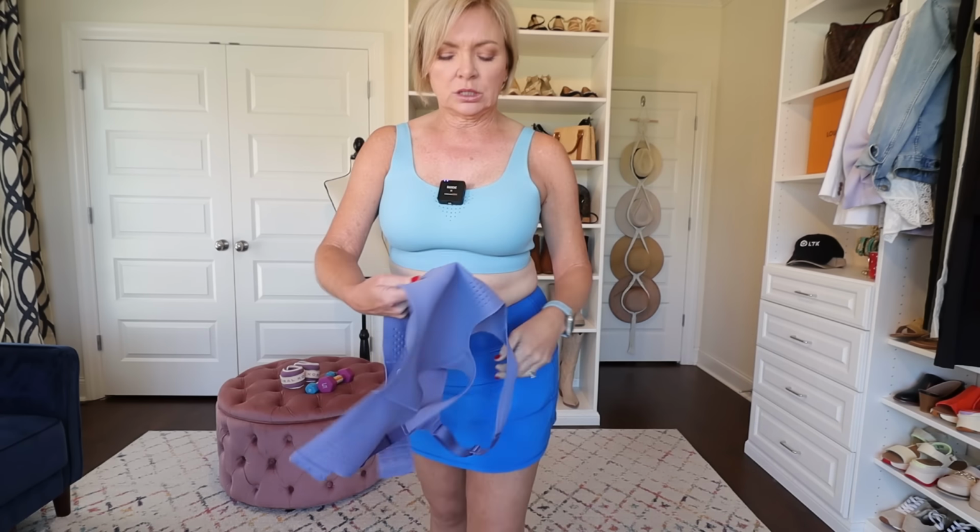I liked it so well, I got it also in this purple color that I thought was really pretty. I like to have fun with my sports bras, get them fun colors. And then I don't really care if the straps show with what I'm wearing because they're a sports bra, so I like to get the fun colors. I prefer a sports bra that's made like this, the straps coming down the sides. That's just much more comfortable for me.